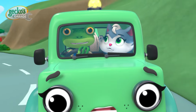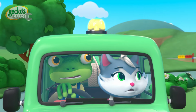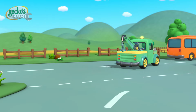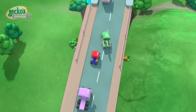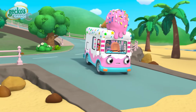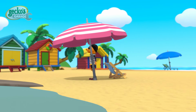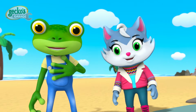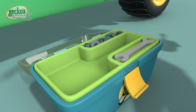Oh, where is Vicky? We need to get this ice cream back inside her to keep it frozen. Wait, do you hear that? Vicky! Excuse me! Pardon? Thank you! The beach! It's a dead end! Wasn't me! I'm no ice cream thief! Vicky! Oh, we're so glad you're safe! Gecko, the ice cream! Apurate! Yes! Let's hurry, Cat! Grab your tools, it's fixing time!